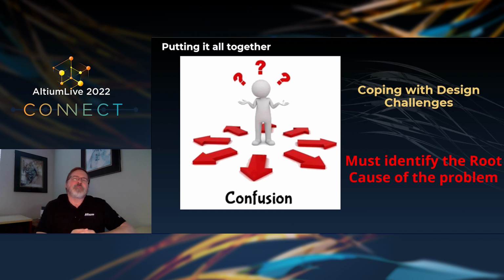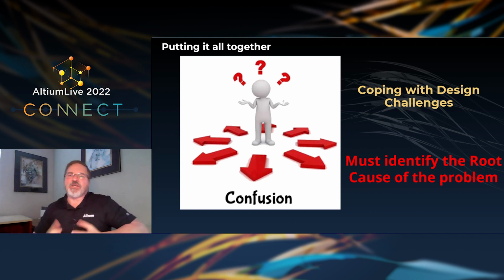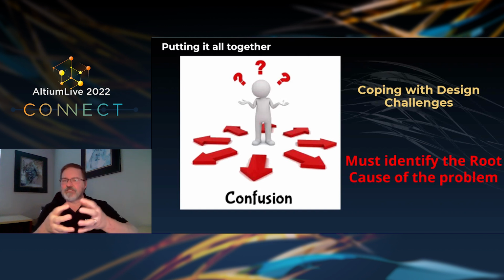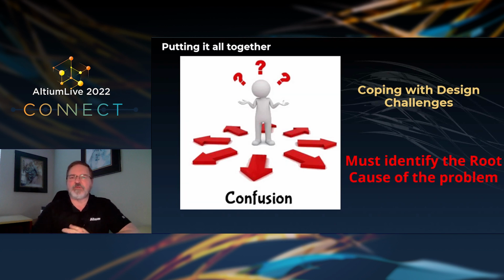Okay, so how do we then begin to cope with design challenges? Now, the fact is this: every design, every situation is going to have design challenges. Okay. So what is important to understand is that first off, we must identify the root cause of the problem. All right. A lot of times, the things that we look at as challenges are just the fringe issues, we'll call them.